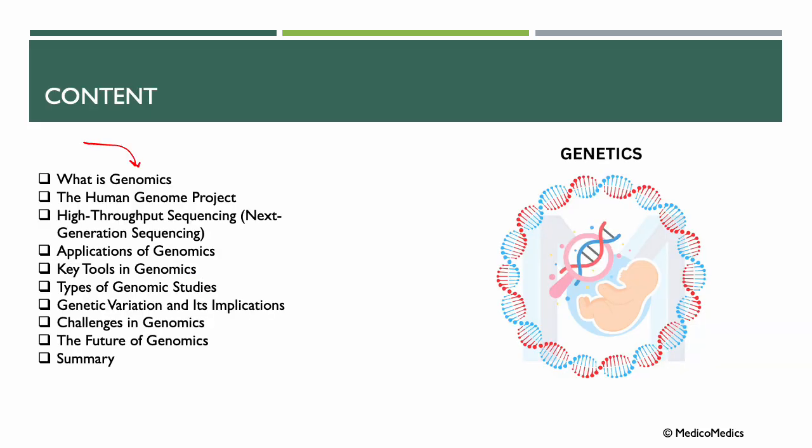In this lecture, we will discuss what genomics is, talk about the Human Genome Project, mention some applications, some key tools, some types of genomic studies, challenges, the future, and end with a summary.